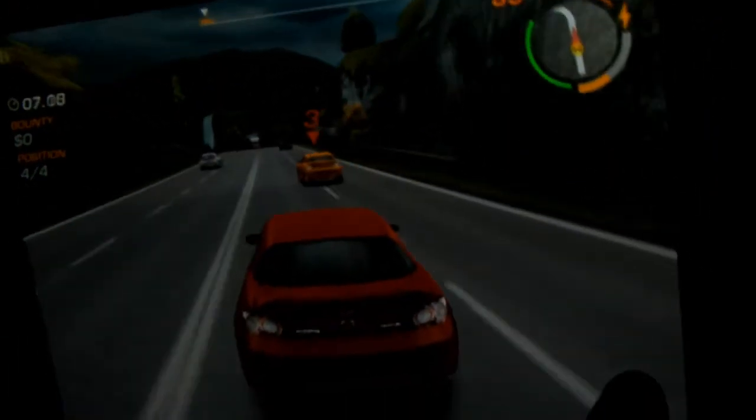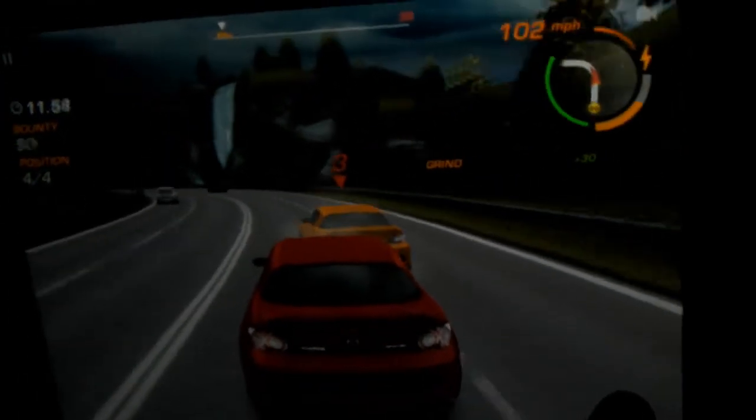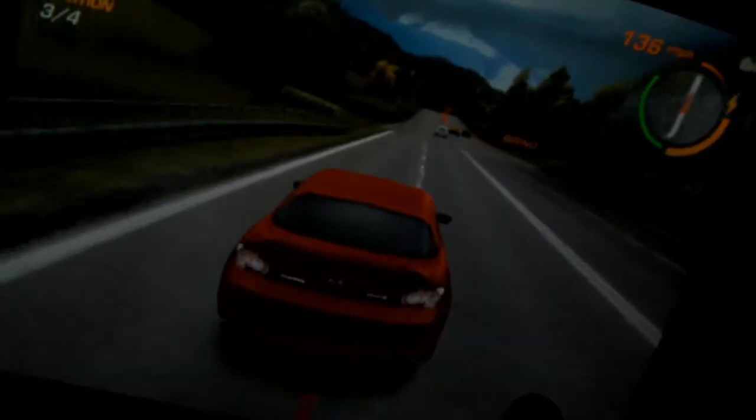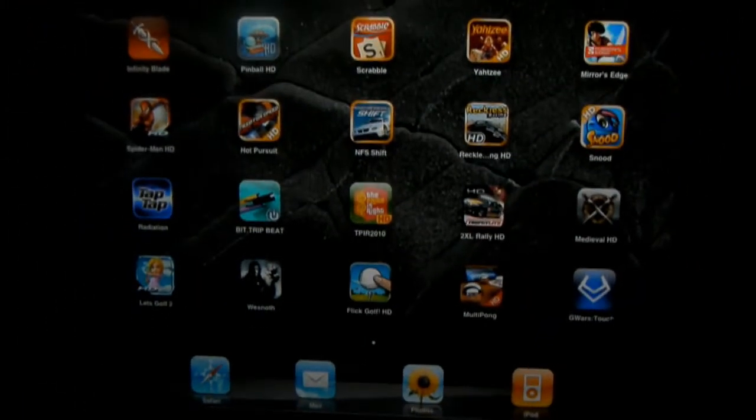This is one of those tilt-steering games. The best game, I think, as far as tilt-steering goes, is actually 2XL Rally or whatever it's called. Because it's an off-road game, the drifting actually makes it feel not floaty, because it should feel floaty since you're drifting anyway, you know.